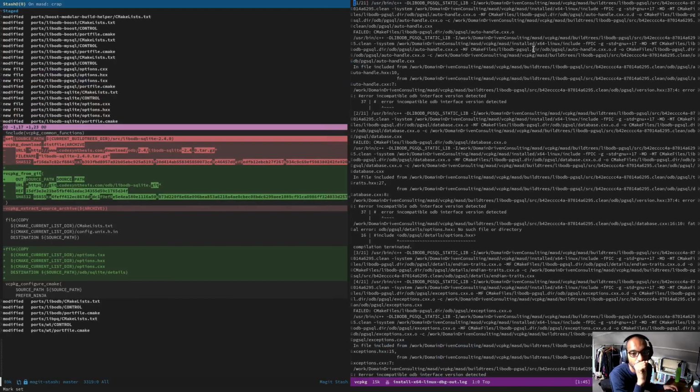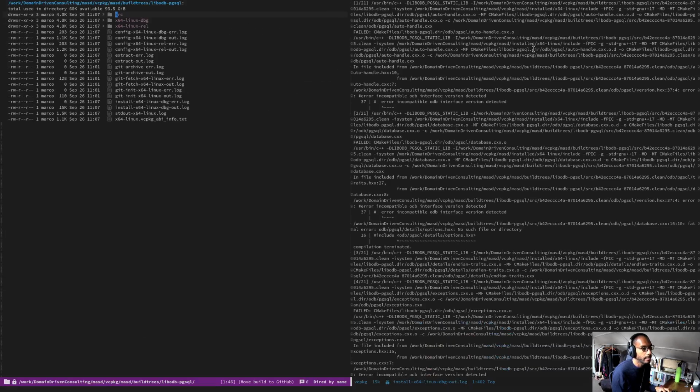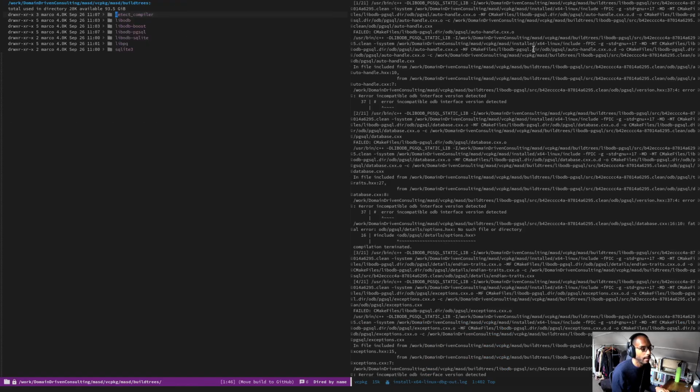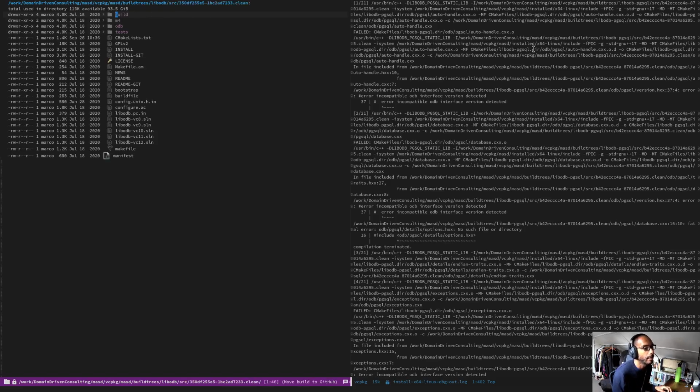Some problem here with state, really. We seem to have an old version of ODB installed, and it's being picked up. So what we'll do, for this sort of situation, the best thing to do is to just forget a little bit about what's going on here, and actually look at the source code. So I would have thought this one here, libodb, would have somewhere some includes.